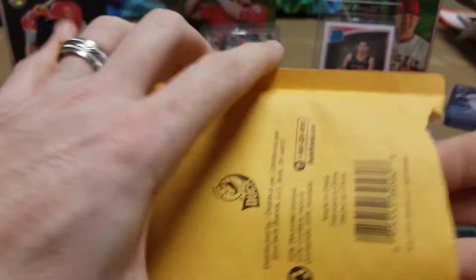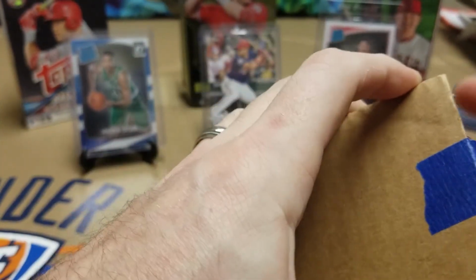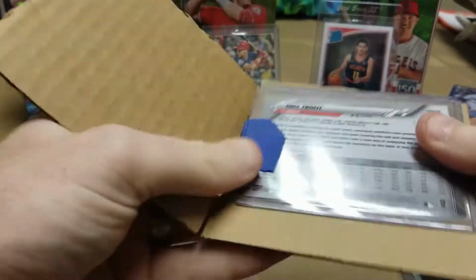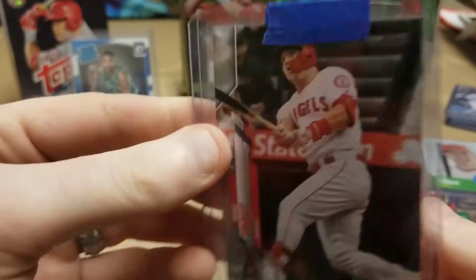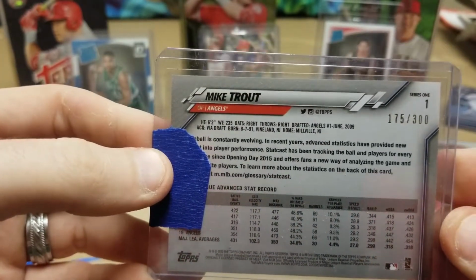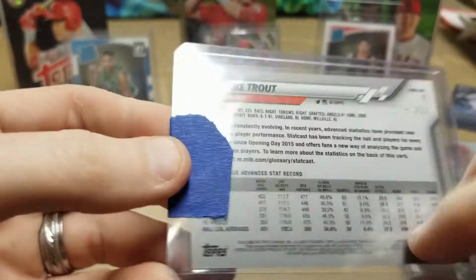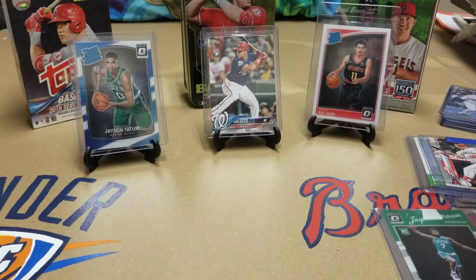Let's see some other stuff. I always like it when they come with a little cardboard. That's how I try to ship out my cards also, with the cardboard wrapped around them and the card in the middle. Another Trout from the 2020. This is the Advanced Stat one out of 300. It's actually the second one in the collection that I have of this Advanced Scout. So I have 2 of the 300 of those. Almost got them all.